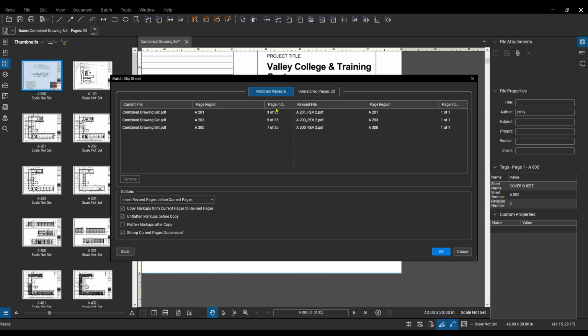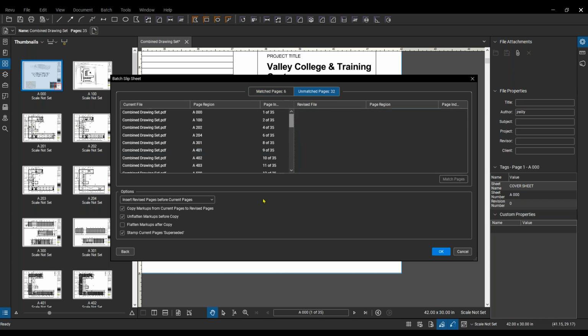And then it gives us a little summary here before we go ahead and match anything. So we have the match pages. It's noted that we have page regions at page 3, 5, and 7. It's 8, 201, 203, and 300. And that matched with these 3 PDFs, which are Rev 2 of each of those drawings. And we also have all of our unmatched pages. So these are all the document pages of my combined set that did not have an updated drawing.